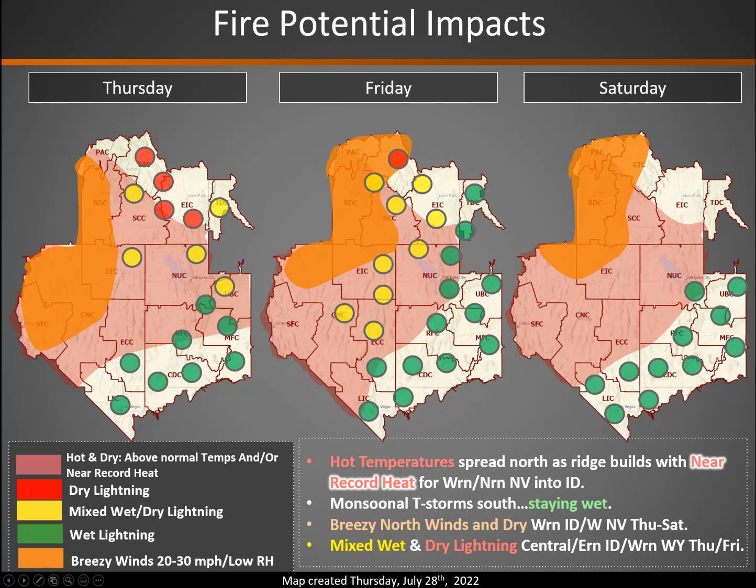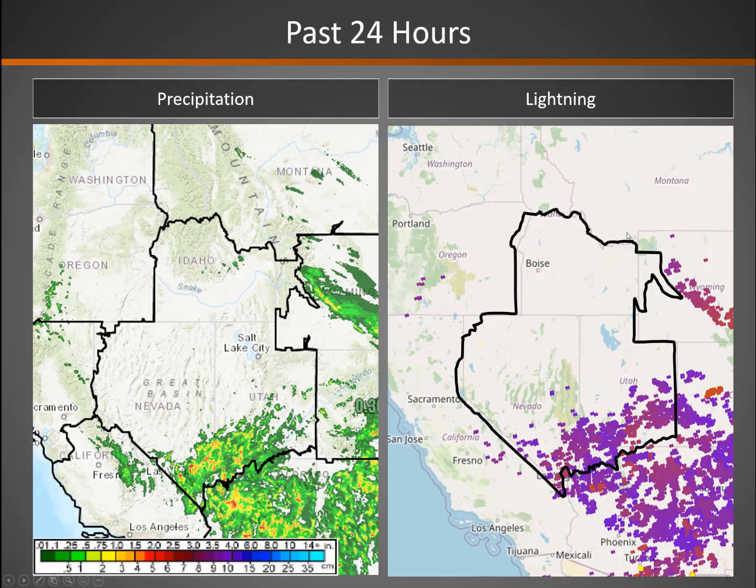Another concern, some moisture in the north, not connected directly to the monsoon. Higher base, drier lightning. See the red circles through here mixed with the yellow, a mix of wet and dry, especially Thursday and Friday. And as we dry out Saturday, new and emerging fires are a possibility. Lots of lightning in our southern and eastern areas, but again, lots of precipitation, higher humidity.